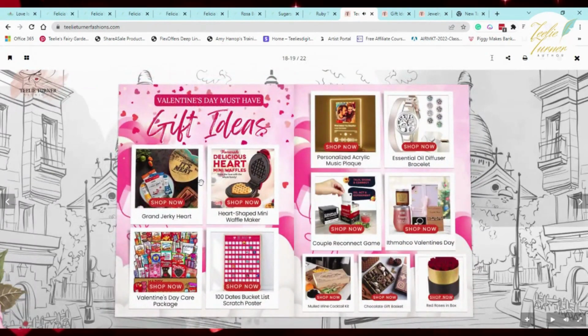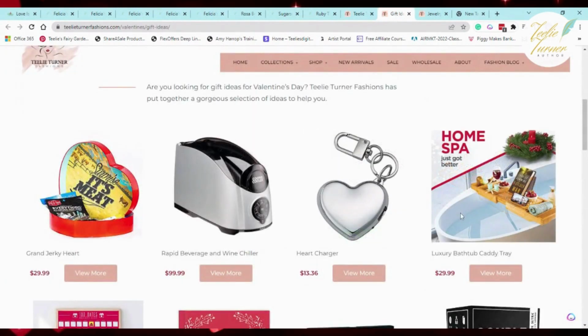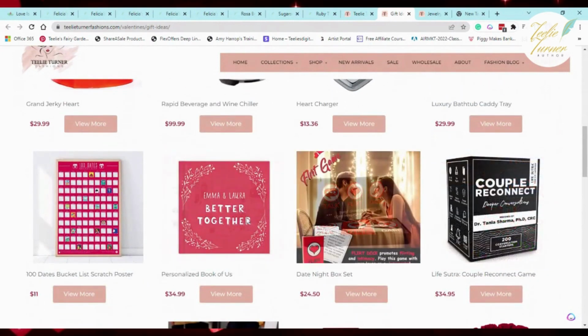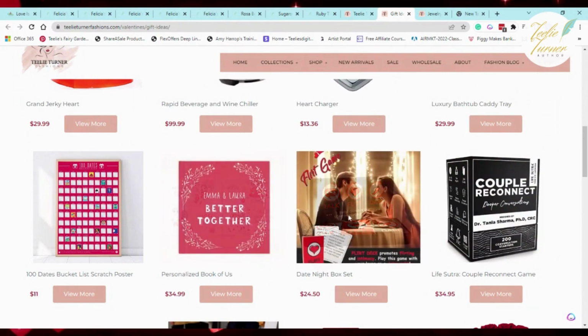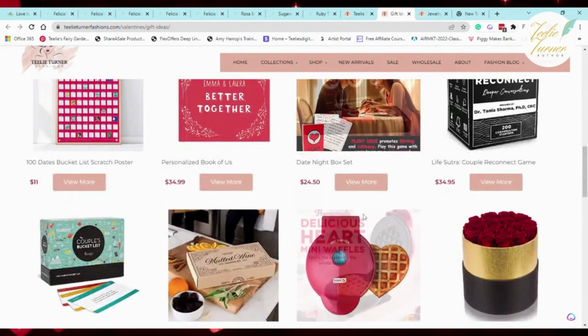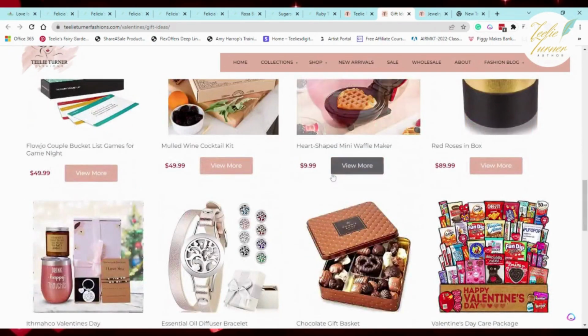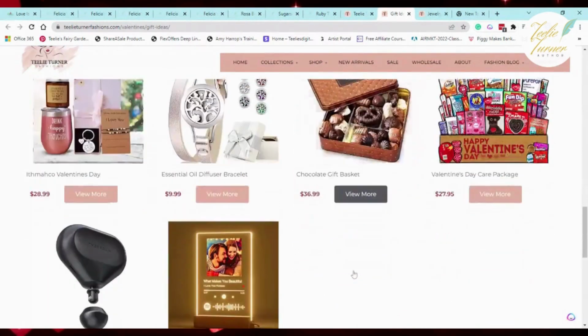And then we also have beautiful gift ideas for you for Valentine's Day. Now, I wanted to go and show you some of these items. I think my team member who did this did a great job. Personalized book of us, date night box set. Just a few that, oh, look at this. A heart waffle machine. Absolutely adorable. And always, of course, yummy chocolates, which is beautiful.